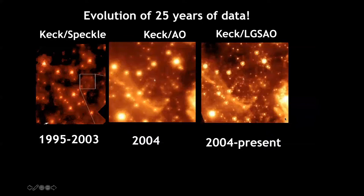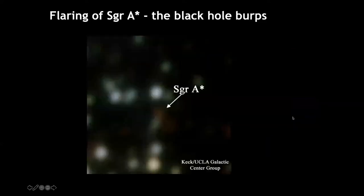Okay, so the black hole does other things. It does burp. I was telling you that on average, we don't see a lot of the black hole itself, but that's not quite true. If we take all of our images over the past 20 years and turn them into an animation, notice that it eventually does what we call flaring. I like burping, but it's called flaring. And we think what's happening here, and this was taken in the infrared, is that this is actually the thing.